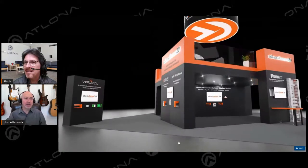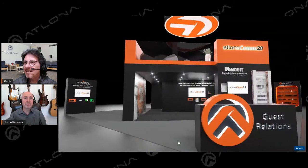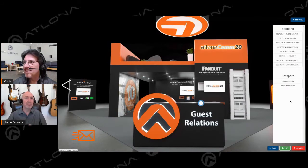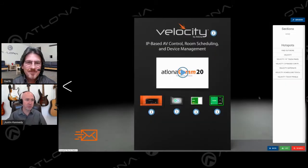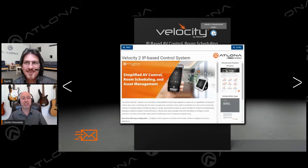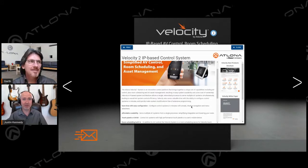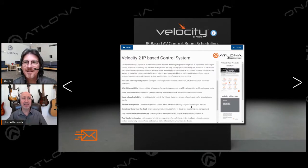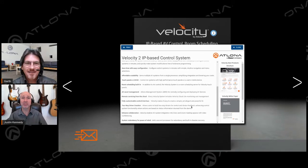So Velocity is our control, scheduling, and asset management IP-based configuration control system, and basically combines all three of those items: really robust control of all of the Atlona equipment, and of course, third-party gear. Also, scheduling is integrated as well. So you can integrate with third-party scheduling systems to view and book the room schedules directly from the Atlona scheduling panels that sit outside the room. And also that third piece is the Atlona management, or AMS, asset management software that we include in Velocity.